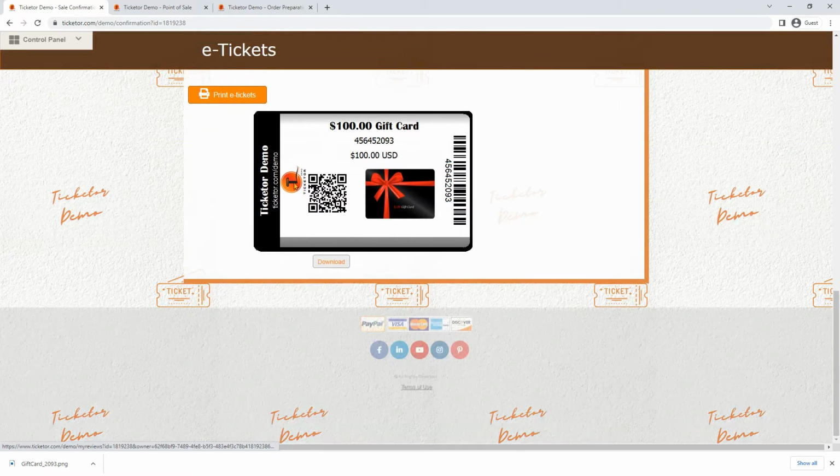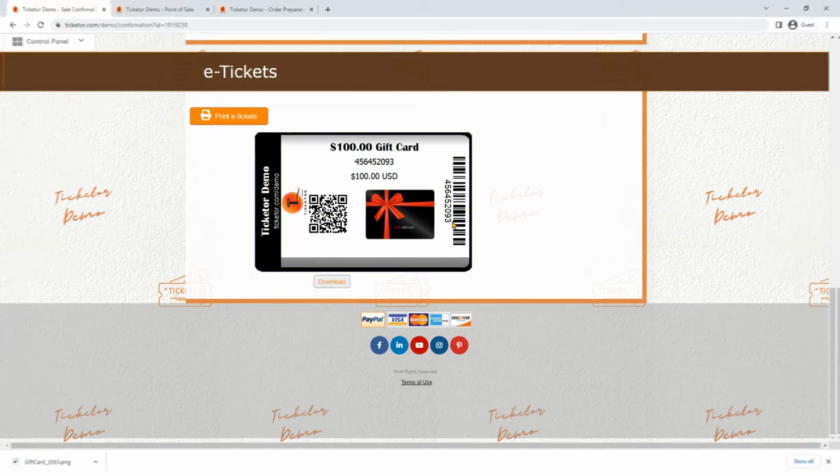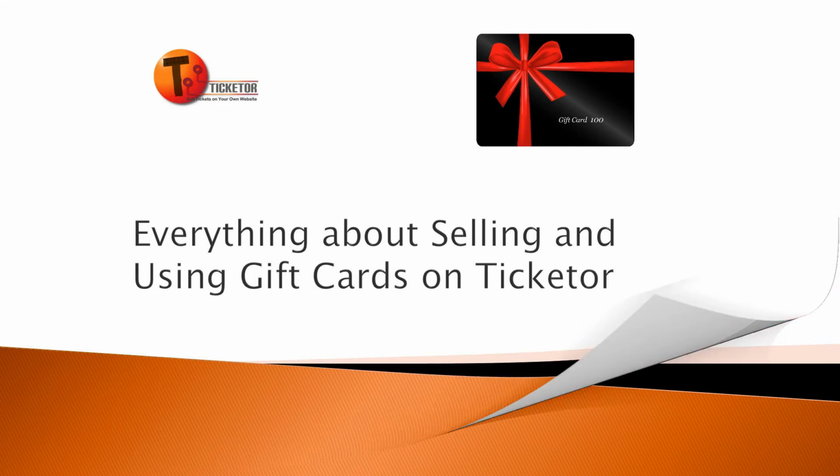The gift cards can also be used at the POS. Your staff can easily scan the barcode or QR code on the gift card to apply it, or they can manually enter the gift card code. For more information, check out our blog and video on everything about selling and using gift cards on Ticketor.